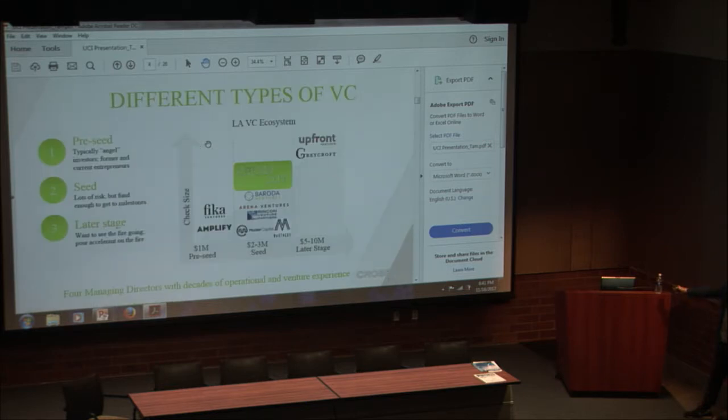Just to give you a quick lay of the landscape here in LA and Orange County, pre-seed has now become a thing. Wonder Ventures is also a new fund that, if anyone doesn't know Dustin, you should. But pre-seed, seed, and later stage, you have the few, I would say, six funds in LA. We only have Upfront and Greycroft up there, but Pritzker, March Capital, and we sit in the pure seed stage, a $2 to $3.5 to $4 million raise. And I can go into more context as to what we look for at the seed stage.